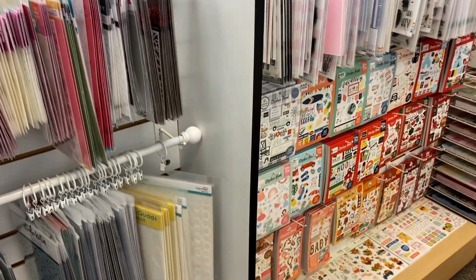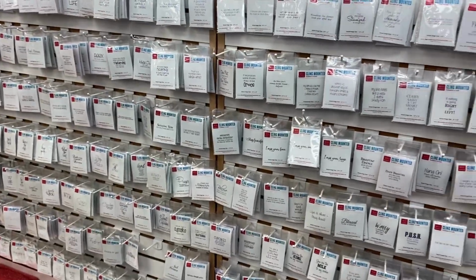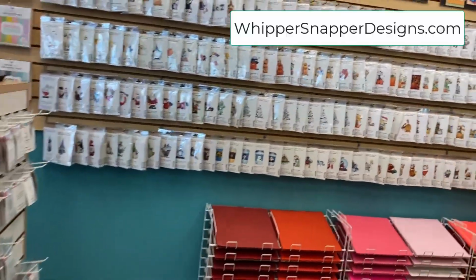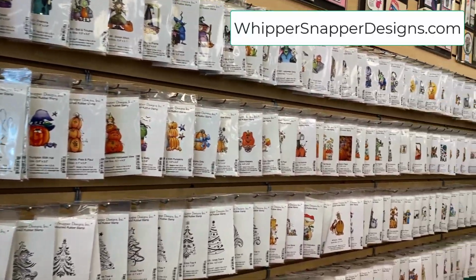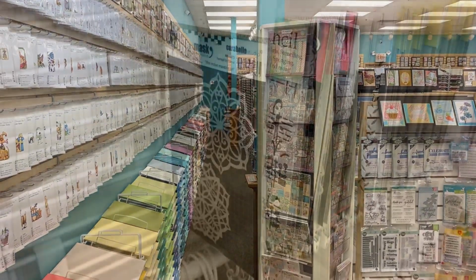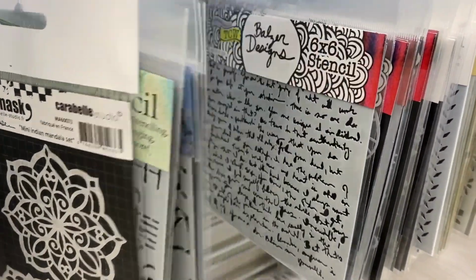Now we're going to look at stencils and stickers, but we're not going to look at the stickers. Okay, so there's the whippersnapper stamps. Amazing sentiments. Some sassy, millions of sentiments in small enough that you could mix and match them and have room for colored stamps or flowers. This whole row is her artwork. Dogs, cats, Christmas, every kind of critter that you could want to color. Now we're looking at stencils.